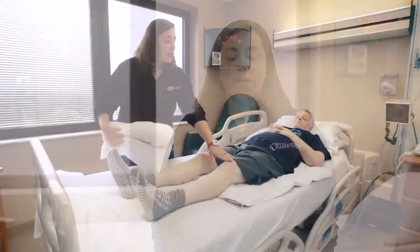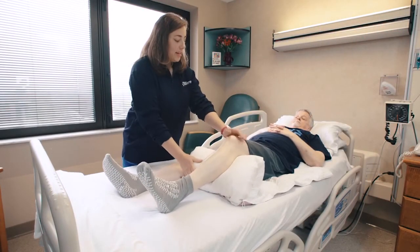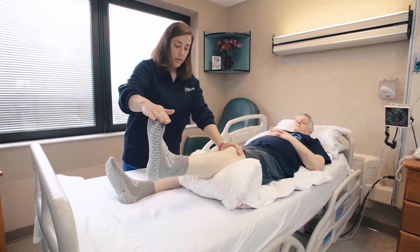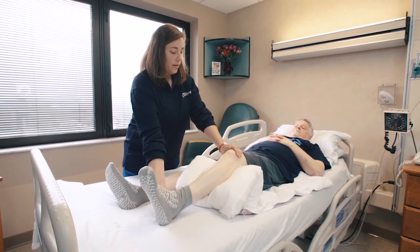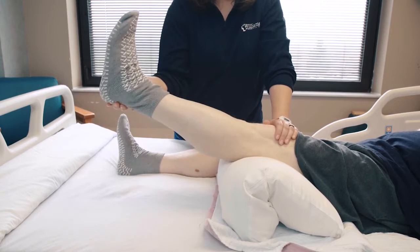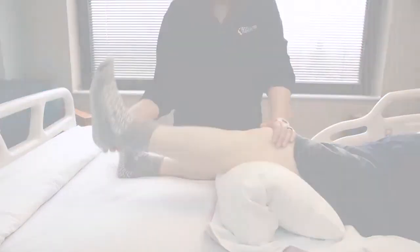This exercise is called short arc quads. Folding up a blanket or pillow, or even using a playground ball, you want to place it underneath your knee. Keeping your knee on top of the surface, you want to kick the lower part of your leg up so that your leg becomes fully straight, and then lower it back down nice and slowly. Make sure your knee stays on the object you have it propped on. You'll perform this exercise 30 repetitions 3 times a day.